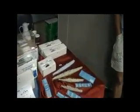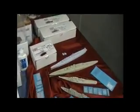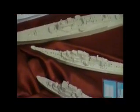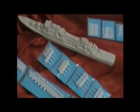Our latest release for this year is the Worcester Roanoke 2-in-1 kit. You can build either one. And I'm sure Tim will now pan across the table and he'll show you the product. What you're looking at there are the castings and the boxes of the product I just described.